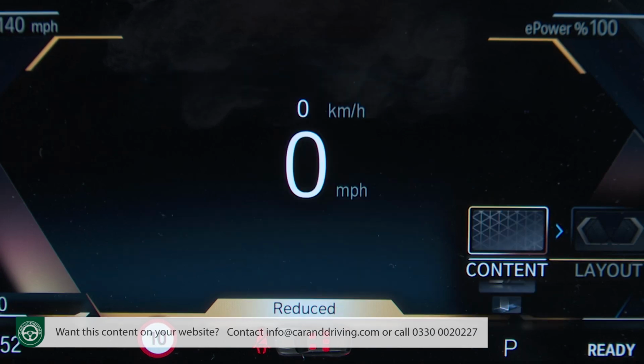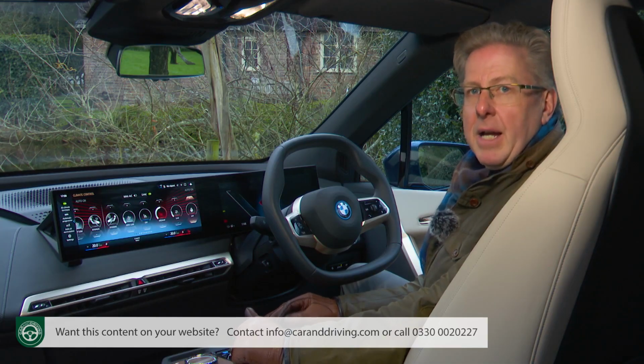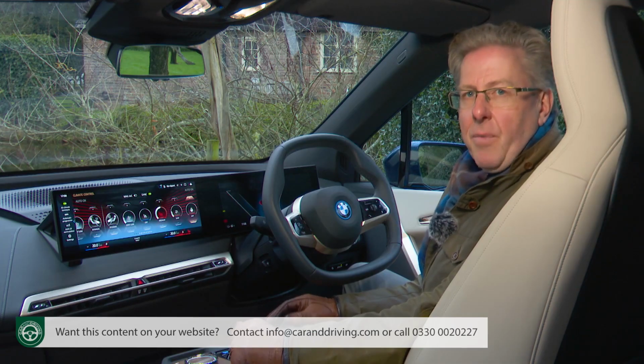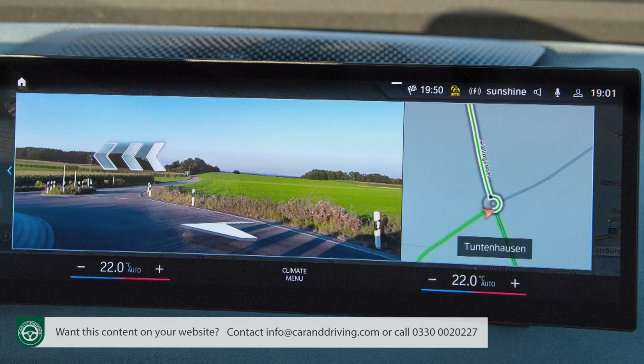Choose from a digital speedo, energy consumption info, range prediction, a parking display, a compass and your audio preferences. Sat-nav mapping can display too, and though even with the broadest layout option selected, it isn't quite full screen, it'll be detailed enough when complemented by the right head-up display setting and with full use of BMW's latest augmented reality nav system tech, which brings key journeying features directly into your view.